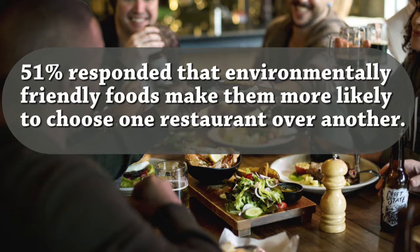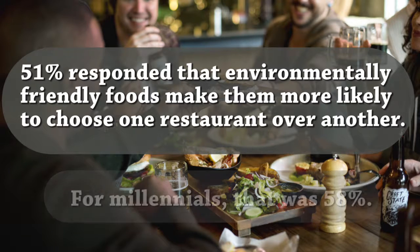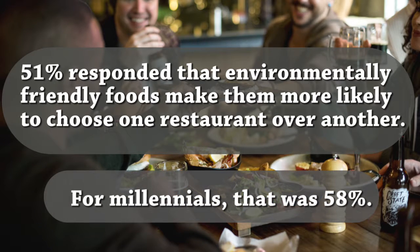So the National Restaurant Association does an annual survey every year called the National Household Survey. And in 2018, we found that across all surveyed participants, 51% responded that environmentally friendly foods make them more likely to choose one restaurant over another. And for millennials, that was 58%.